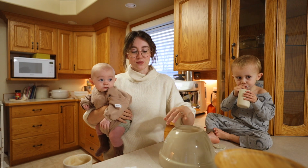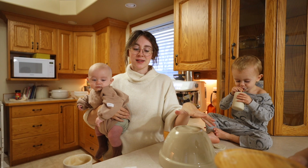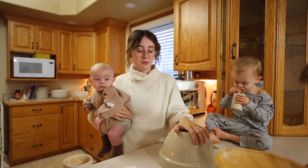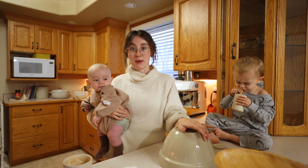I started a loaf of sourdough last night. I am trying a new recipe and it worked okay last time. I feel like I might have messed it up this time, but I'm hoping that it still works. In a minute, I'm going to finish shaping this. I'm going to proof it, and then later I'm going to bake it.